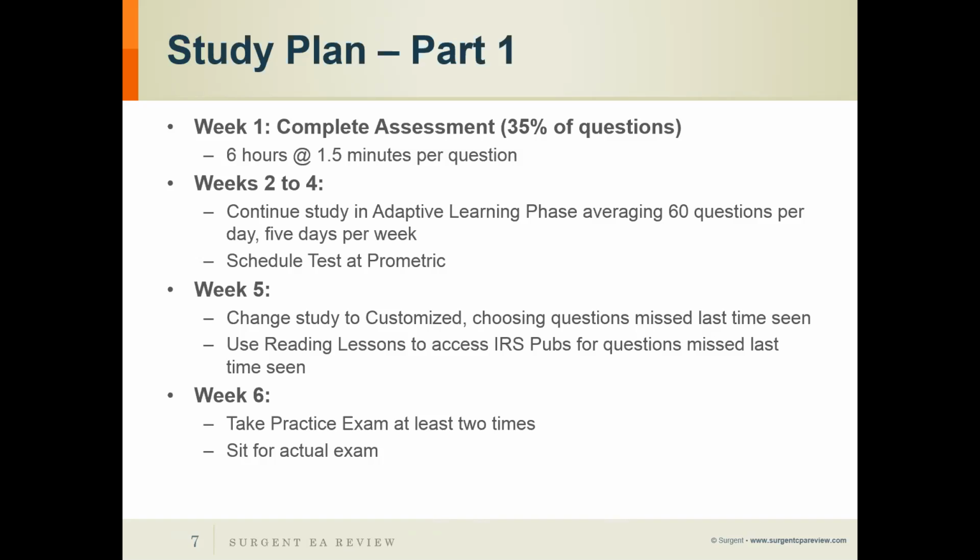Then in weeks 2 through 4, this is your ham and eggs of your studying. This is 5 days a week, 60 questions a day. You're going to be studying using the adaptive learning, a minimum of 60 questions per day. If you want to knock out 70, 80, 90 questions, then do it, because the more you can get ahead of your studying, the better off you're going to be. All right, so that's roughly 60 questions minimum per day, 5 days a week.